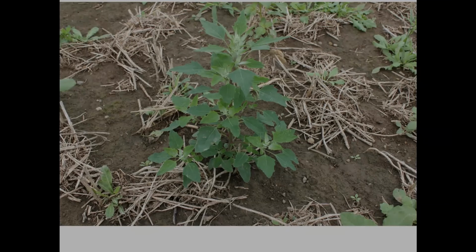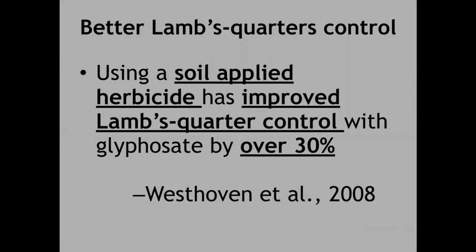And so the inclusion of soil-applied herbicides in corn and soybeans helps wipe out those early emergers and leaves the ones that germinate later in the season to come up more consistently and be more easily targeted with glyphosate at a consistent stage. There are plenty of studies that have looked at this and seen the benefits of soil-applied herbicide.